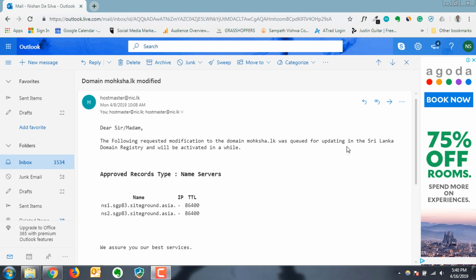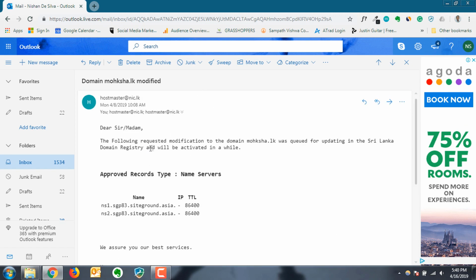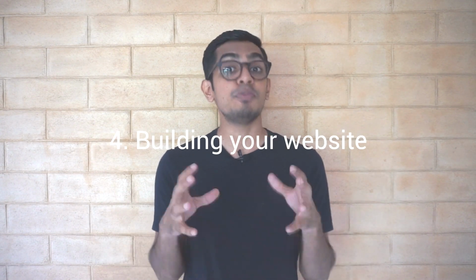It takes about 24 hours for the name server change to happen. Once that happens, you will get an email notification saying that your name server records have been modified. Till then, you can patiently wait. Alright, now your domain name and your hosting account is linked. You have a web address and you have a space to build your website. Now it's time to build your website.